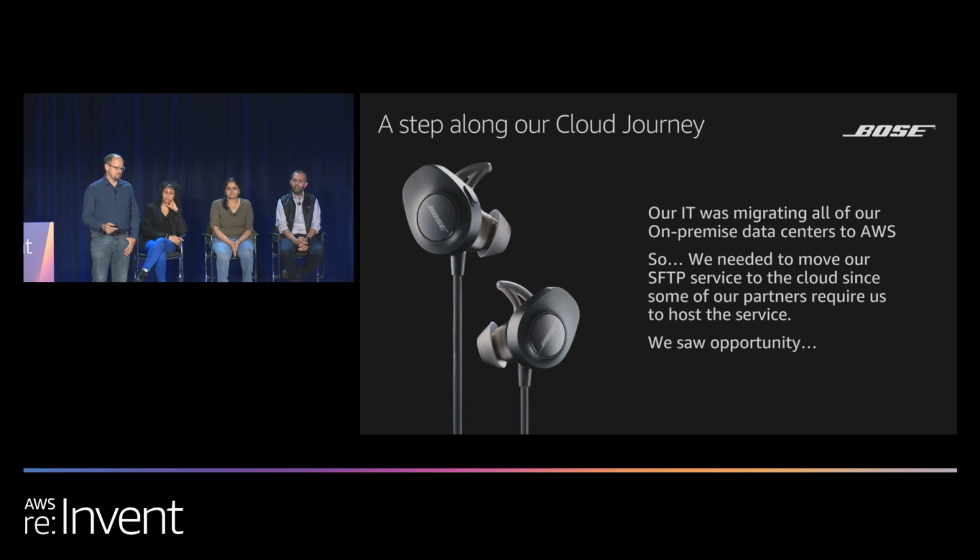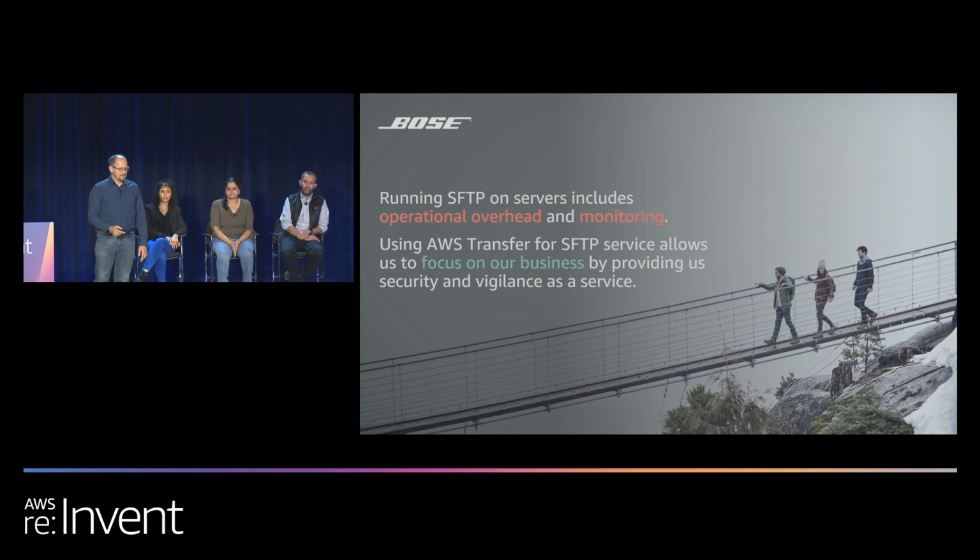We went through an exercise of moving all of our on-premise data centers into AWS, and we were left with a few things in a DMZ, including our SFTP offering. So we saw opportunity to use this service that was announced last year, and we seized that opportunity. Running an SFTP server in the cloud is not for the faint of heart. There are a lot of things you need to be aware of to do it securely, and we saw a lot of value in using this service to buy that security and vigilance as a service from Amazon.